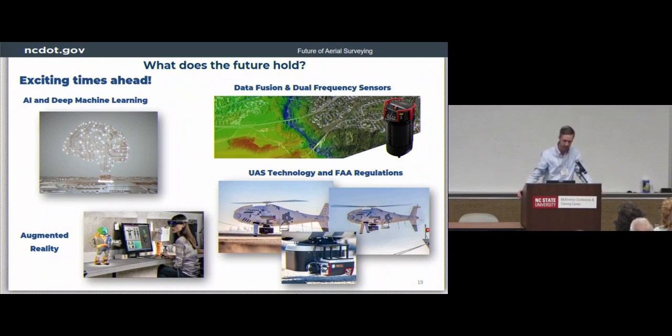And then last but certainly not least, my favorite, UAS technology. This is very exciting. I think Jason mentioned there was a feasibility study done on a large UAS to conduct photogrammetry and aerial survey missions at DOT, and we're still talking about that. But here's a couple pictures in the bottom right. That is an uncrewed aircraft that you see on the bottom right.